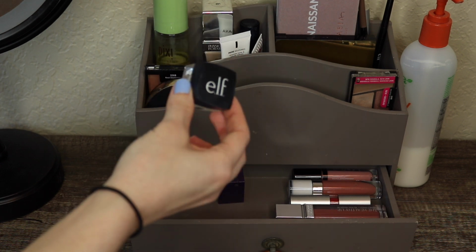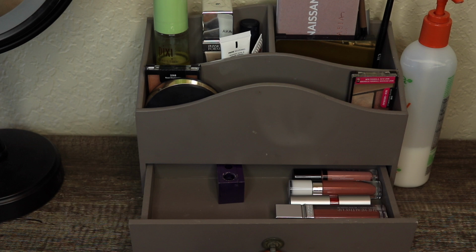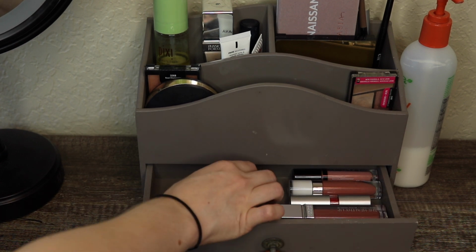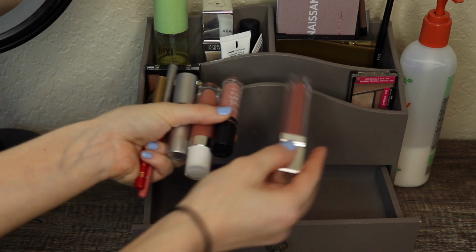My e.l.f. HD Under Eye Powder, I think I'm going to leave this in there as well. This is just kind of like my go-to setting powder for the under eyes, kind of like a workhorse product. Pencil sharpener, that's going to stay. And then all these lip products were in here as well.